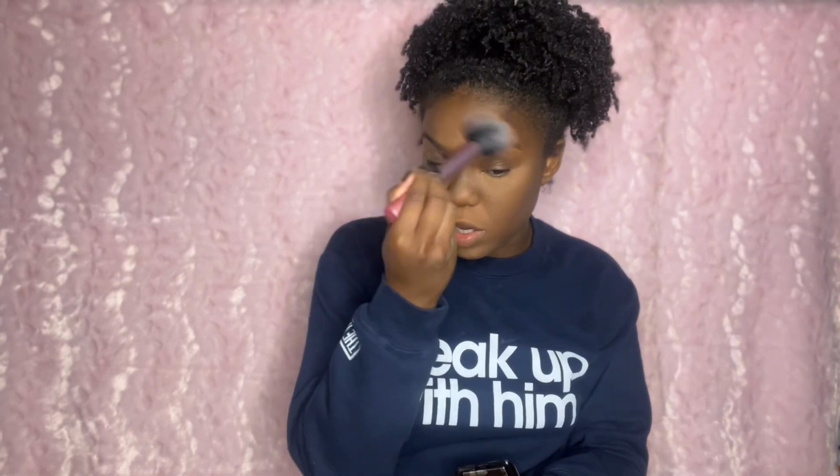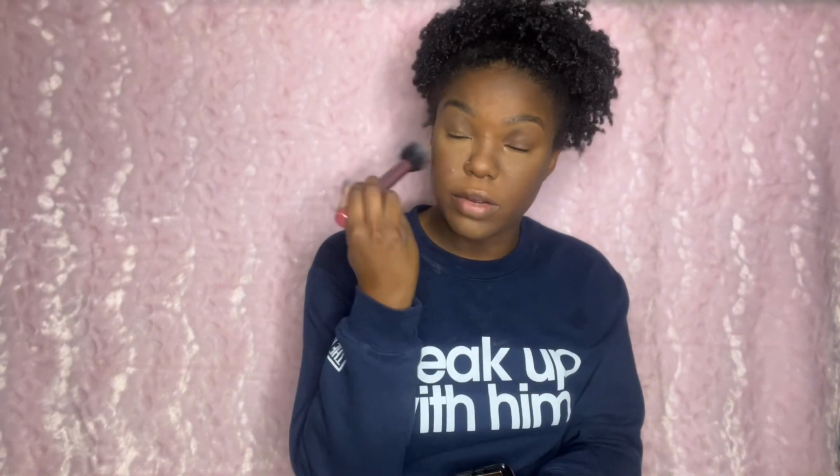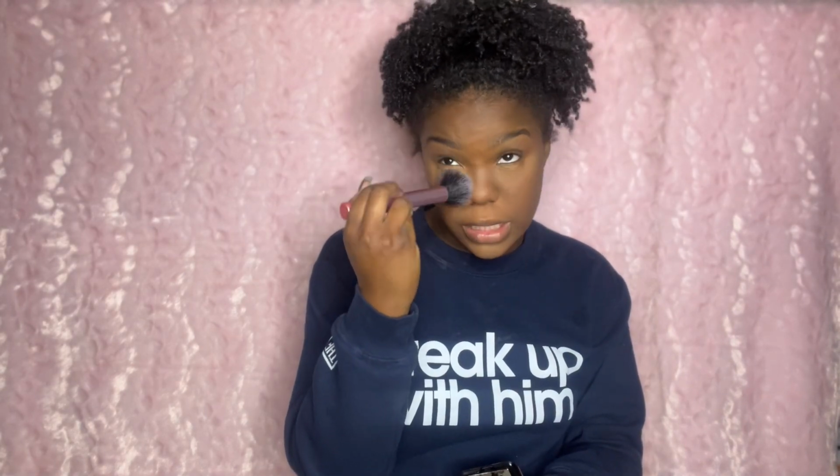Now, correct me if I'm wrong. If you're a person that uses all MAC on your face, and I guess my mom was like that, but her makeup routine also wasn't this. But if you're a person that uses all MAC or all Fenty or all whatever on your face, tap in, let us know what that's like to be rich. But I'm just not the type of person.